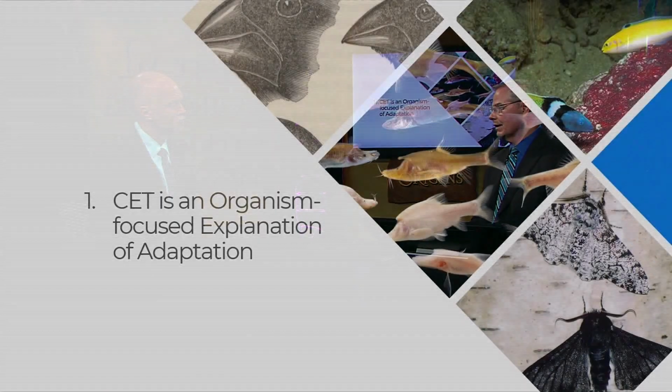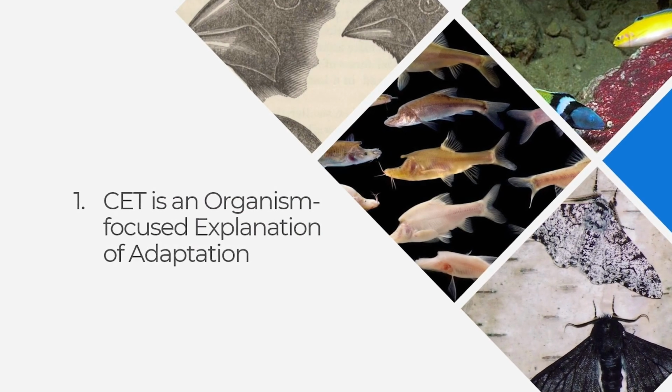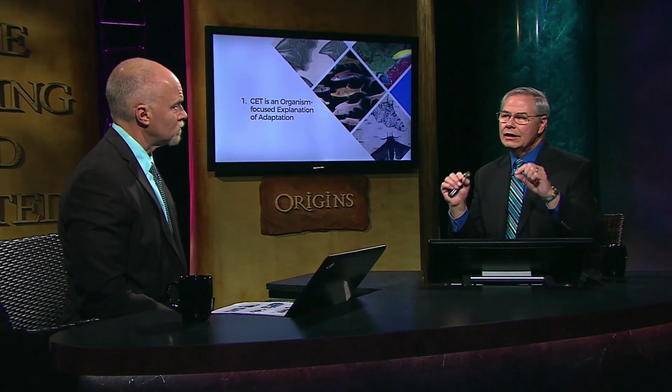And as you mentioned, it's called continuous environmental tracking. There were a couple key distinctives about it. One is that CET is an organism-focused approach. In other words, we're not looking at the environment. We're looking inside of them. We're looking for highly regulated systems, control systems, that enable them to change. So that is a completely different approach than Darwin had. He looks at the environment. We're looking at the creatures.